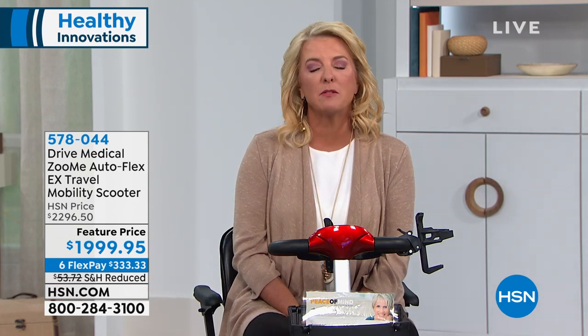Now, if that's not you, maybe you know somebody who's like that. There's nothing worse than finding an older person or someone who has mobility issues becoming very isolated. There are so many things that happen when that occurs. Give them the freedom again, the freedom of movement, of getting around.